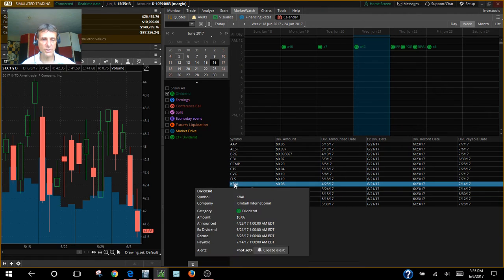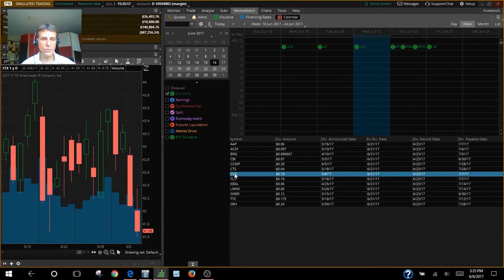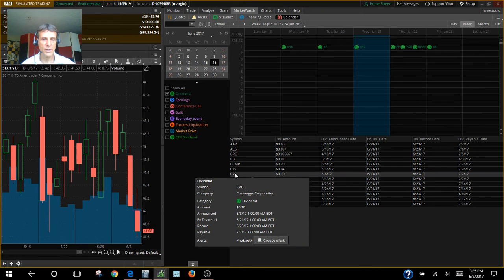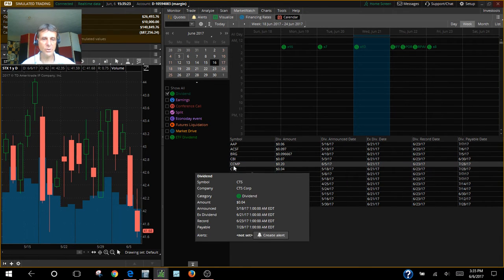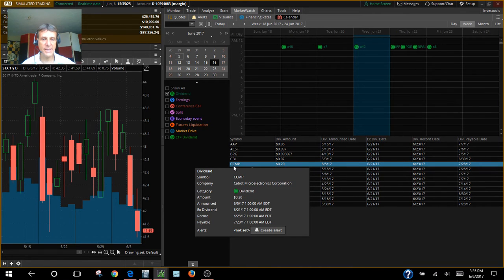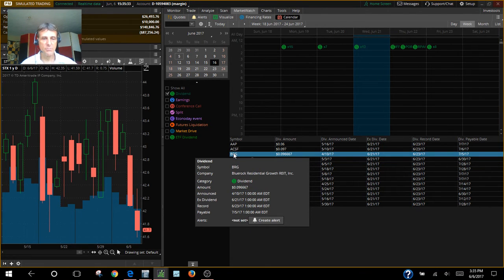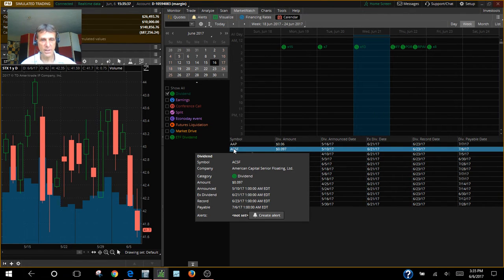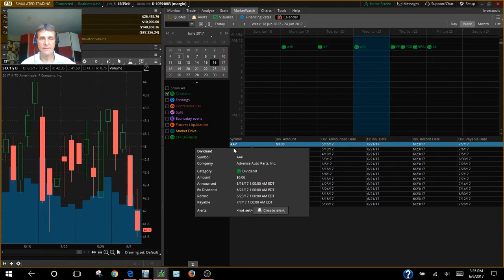Luminex Corporation, Kimball International, Flowserve Corporation, Conservice Corporation, CTS Corporation, don't even know these guys. Cabot Microelectronics, never heard of them. Chicago Bridge and Iron Works, okay, may have heard of them. Blue Rock Residential Growth Real Estate Investment Trust. American Capital Senior Floating, I'm assuming that's another investment fund.